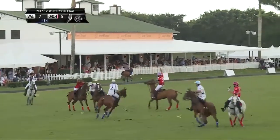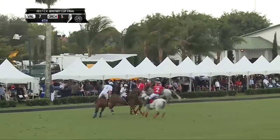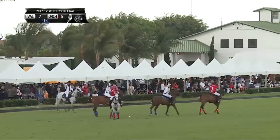He turns the ball back around, now trying to keep it going here. But it looks like, wow, his horse went backwards on him there, and that's going to give Cav the chance to come in and steal the ball away. Now Cav trying to get it out of there. Oh, ouch.